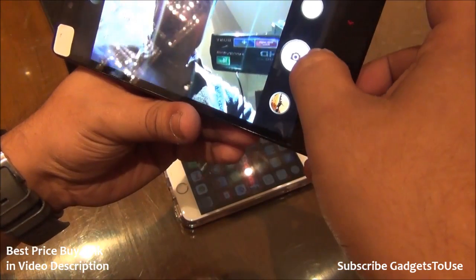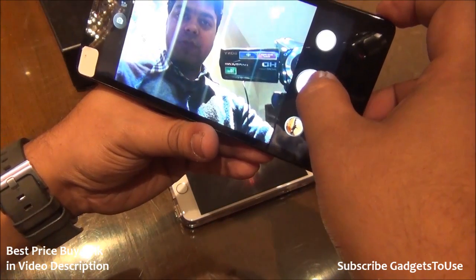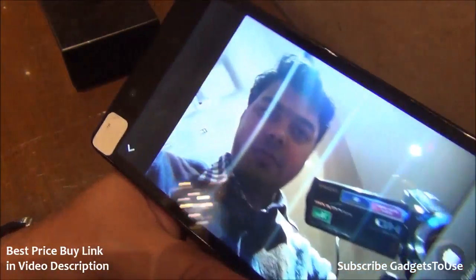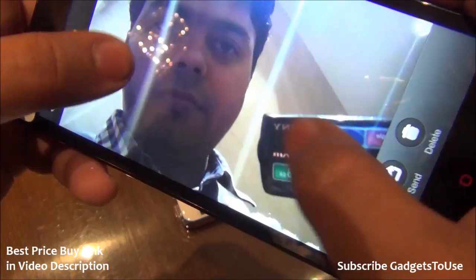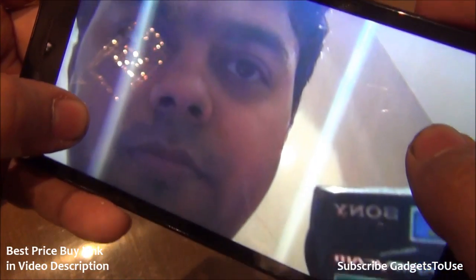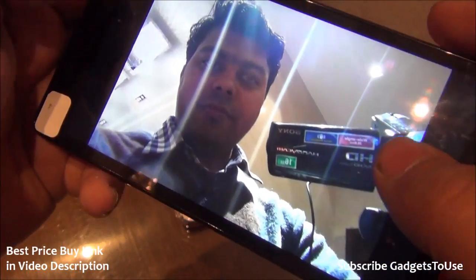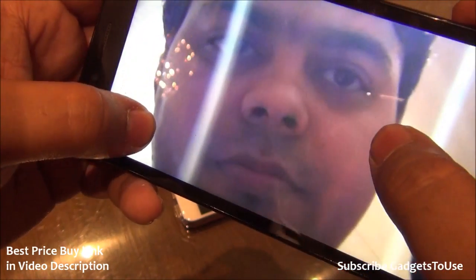So this is how the front camera view will look. Let me just take a photo of mine. Again, we are shooting against light, so this will be a test of the camera. As you can see, this is how the camera quality will look in the front camera. It is again pretty good, I would say, because the light was against the camera and it has taken a pretty decent shot in which I can see myself clearly.